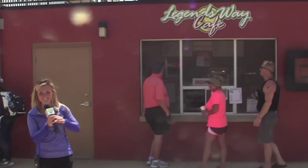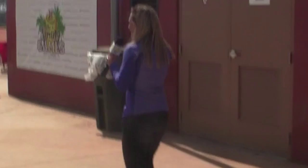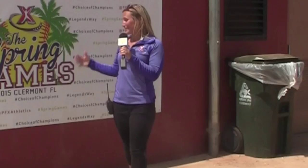And continuing on, we have teams warming up for their next few games. This is Field 2. And let's keep going through here. And up here on our right is something we added recently this year. It's our Spring Games photo booth. As you can see, it's hashtag Choice of Champions, hashtag Legends Way, hashtag Spring Games photo booth. And we've had a lot of teams coming here setting up for pictures and doing fun things like that. It's been a blast here at the Spring Games photo booth.